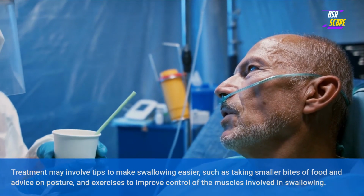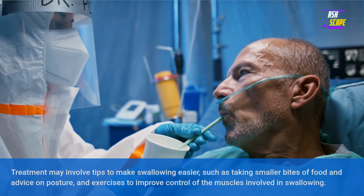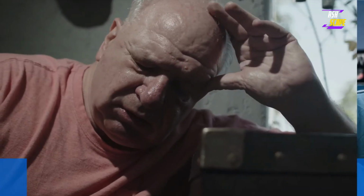Treatment may involve tips to make swallowing easier, such as taking smaller bites of food and advice on posture, and exercises to improve control of the muscles involved in swallowing.